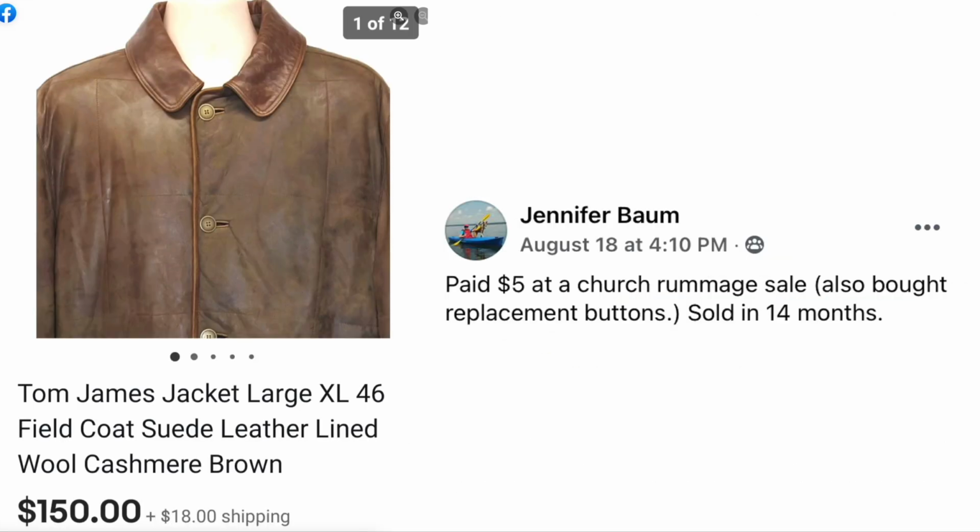Okay, moving on to Jenny Baum. Paid $5 at a church rummage sale. Also bought replacement buttons, sold in 14 months. Tom James jacket, extra large field coat. It's leather, it's lined with wool and cashmere. $5 sold for $150.